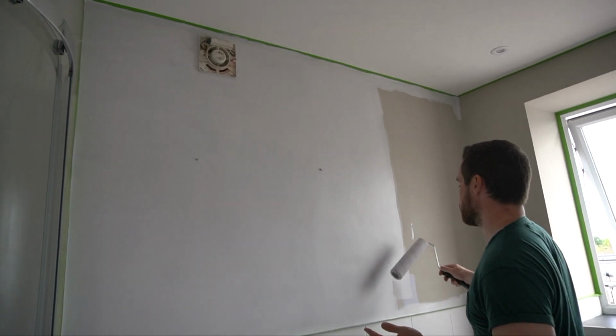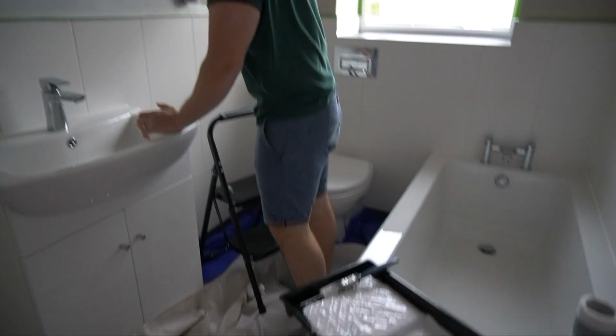It's looking good. I've been doing the edges. It's nice, it's lighter than the other one, isn't it? Yeah, I think so. I think it's nicer. I think it will look good. I'm happy with it.